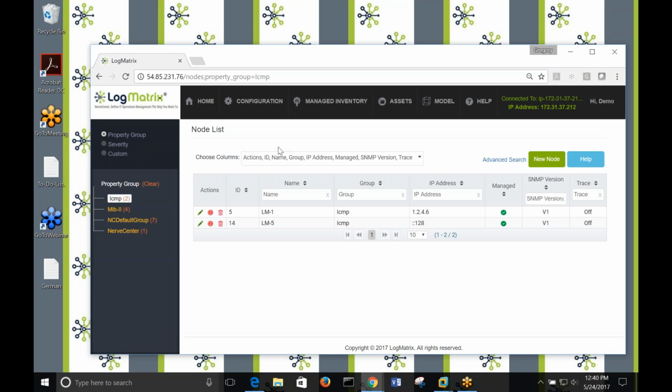So then, Mike, the Perl API, does it have an exists method where you can check to see if the node is already configured in Nerve Center? Yes. Excellent. That's right, it does that.